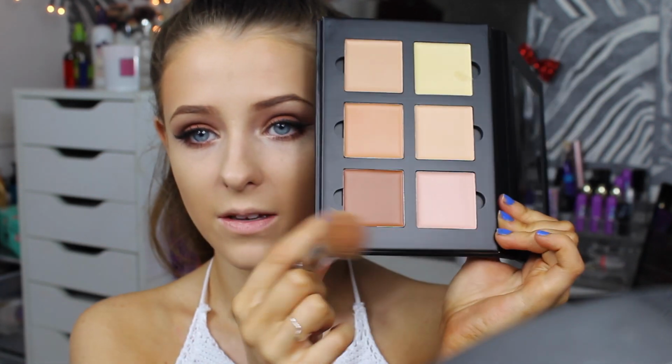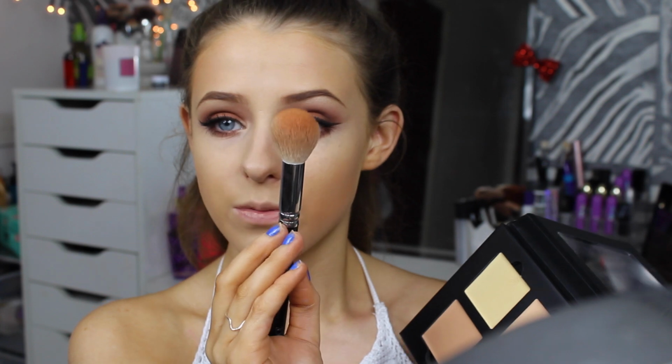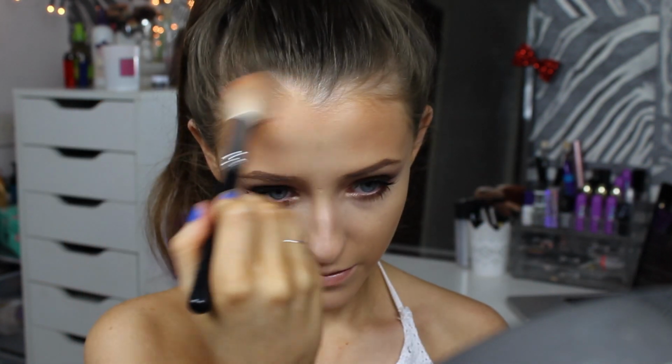For contouring and bronzing, I'm going to be using my Anastasia cream contour kit, and I think I'm going to take this colour here, which is the darkest one in the palette, and I'm going to take it on my Zoeva Luxe highlight brush, which is a brush which just looks like this. So I'm just going to take some of this onto my brush and plaster it all over my brush, and then I'm just going to go around the perimeter of my face with it. Really, really nice and creamy.